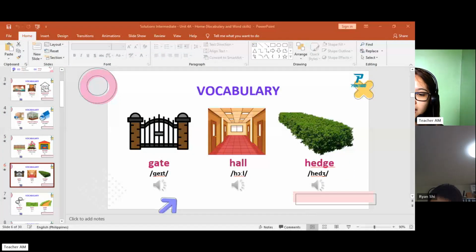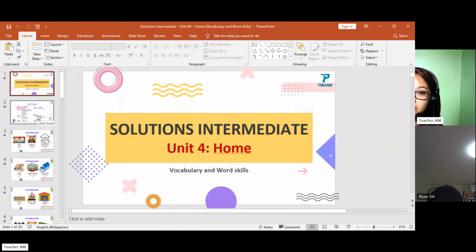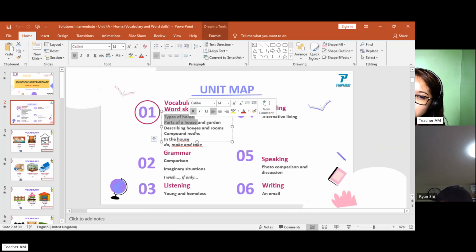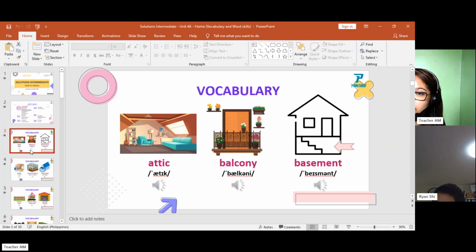Okay, so Andy, today we will continue our class in Unit 4A. This is all about vocabulary and word skills. We will be learning types of homes, parts of a house and garden, describing houses and rooms, compound nouns, and in the house. We are going to use the verbs do, make, and take. Okay, so let's just have a quick review.